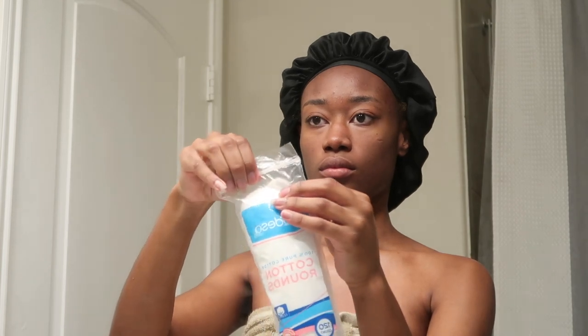It is a liquid toner, and I honestly hate the bottle that it comes in. I'm just going to carefully place a couple drops onto the cotton round. Now, please be careful because a little does go a long way. You do not want this to be soaked on your face. You don't need that, especially if you have oily skin like me. You don't need a lot.